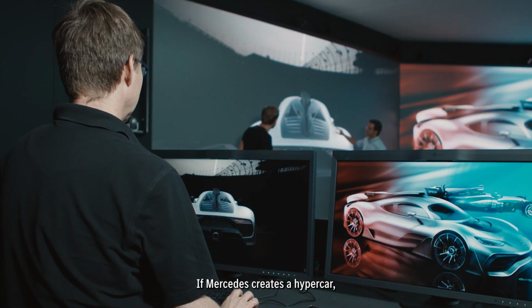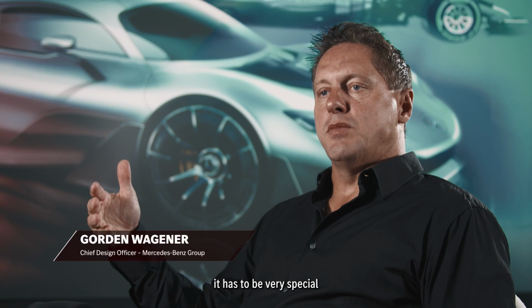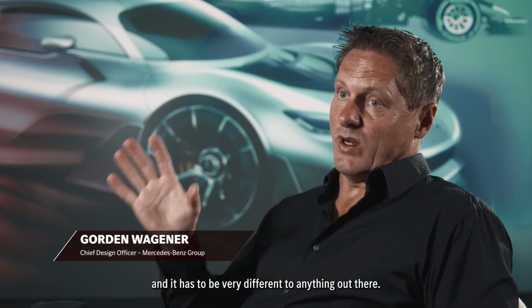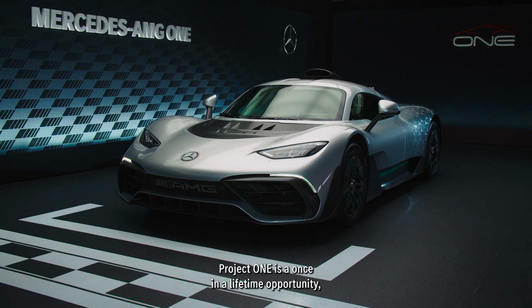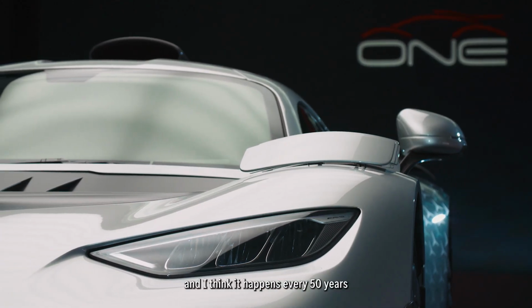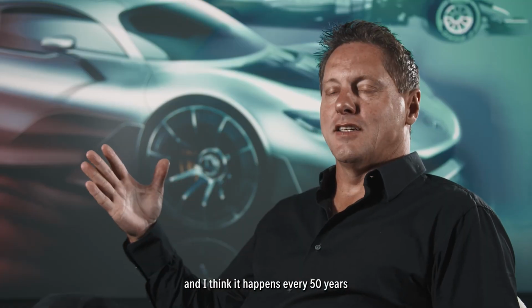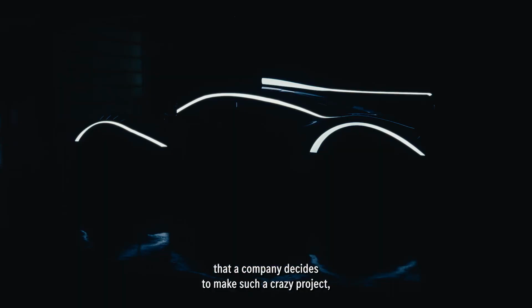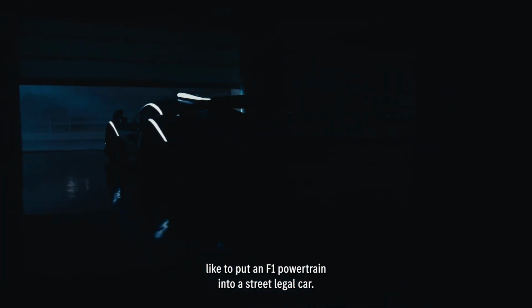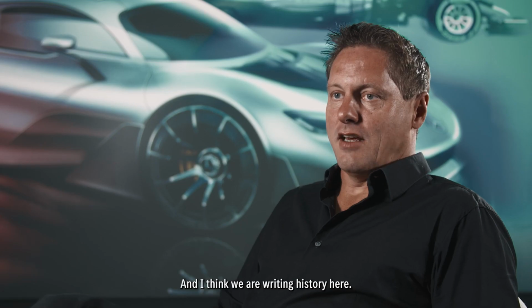If Mercedes creates a hypercar, it has to be very special, and it has to be very different to anything out there. Project One is a once-in-a-lifetime opportunity. And I think it happens every 50 years that a company decides to make such a crazy project, like to put an F1 powertrain into a street legal car, and I think we are writing history here.